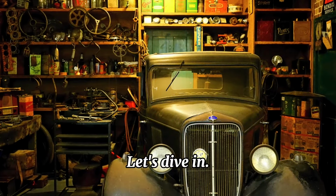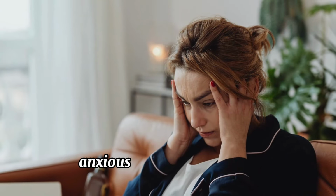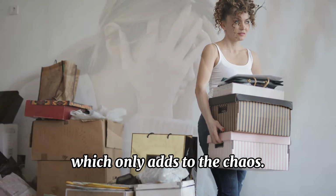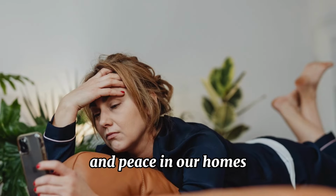Let's dive in. Clutter can have a significant negative impact on our mental well-being. It can make us feel stressed, anxious, and overwhelmed. Our storage spaces often become dumping grounds for items we don't know what to do with, which only adds to the chaos. Organizing these spaces is crucial for maintaining a sense of order and peace in our homes.